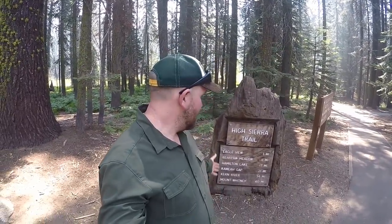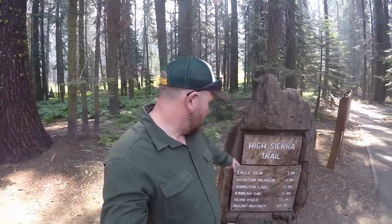But that's it. We're going to take off and start the High Sierra Trail. Here we are, Saturday, August 4th, High Sierra Trail. You guys can see the sign behind me, 60 miles to Mount Whitney, but we've got a total of 72 to go because we've got to go to Whitney Portal, where we've got Paul, Wes, Matt, and Steve waiting for us. So here we go. This is the High Sierra Trail.